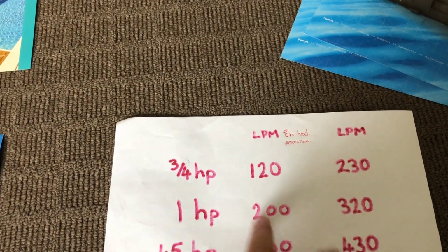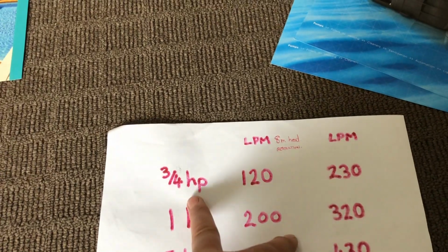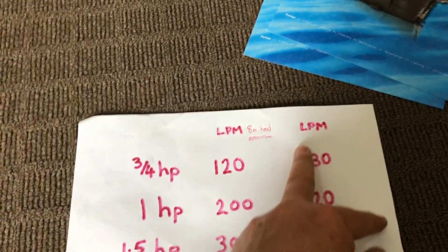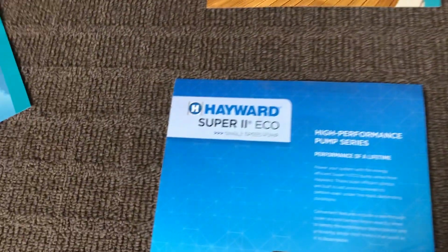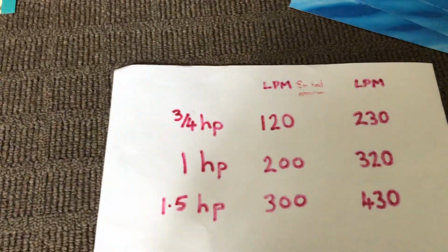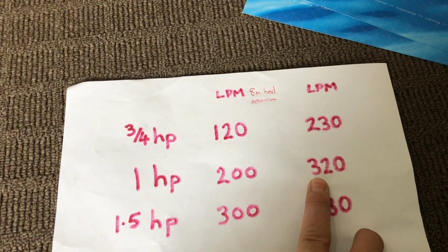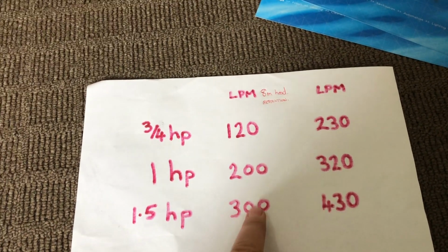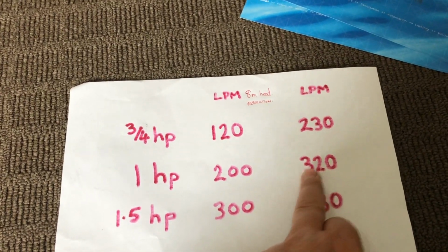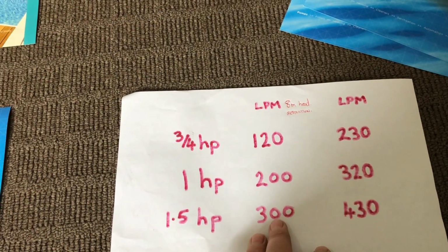So what used to be a 1 horsepower, you're now getting the same flow or more out of a 3/4 horsepower. This here is the flow for this new Hayward Eco pump. So again, 1 horsepower, it used to be 200. Now the Eco is pumping out 320 litres a minute. 1.5 used to be 300. So there you go. The power consumption, I wouldn't be buying one of those variable speed pumps. I'd just be buying one of these single speed pumps.